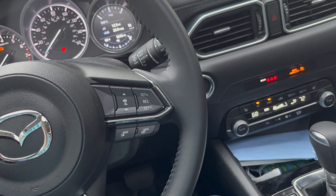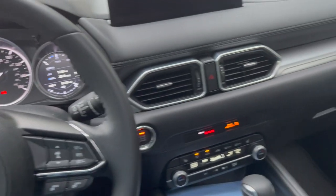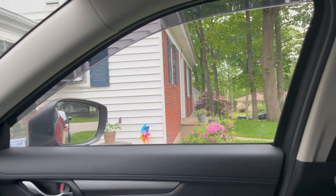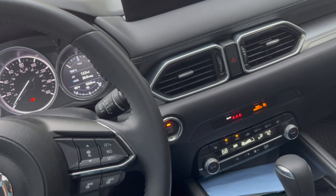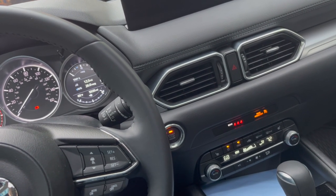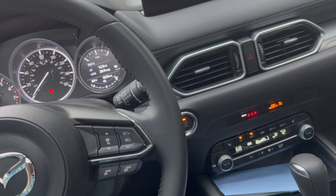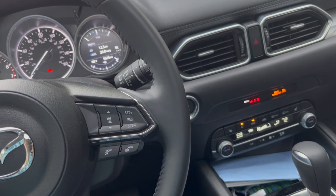I'll also mention that my neighbors just placed an order for one of these. Same exact options. They wanted a gray or a black one. My neighbors to the right of my house over there. So they're going to be welcoming home a new CX-5 probably within the month. And so I'm really happy for them. They wanted to see mine first before they made the decision, and they kind of fell in love with it. And so anyway, I think I'm going to head off and upload this video.